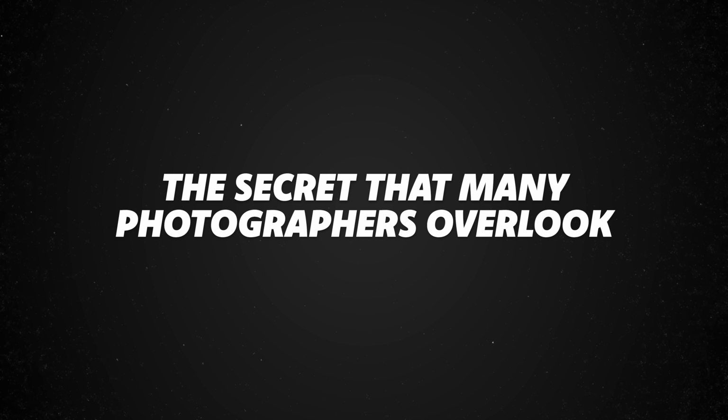The secret that many photographers overlook. What's happening here is that successful photographers are choosing to take an option that many other photographers just ignore. It's fast, it's efficient, and it involves niching down instead of chasing the masses. Today, I'm gonna show you exactly how this works so you can do it too.